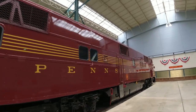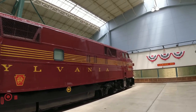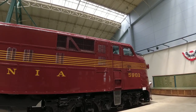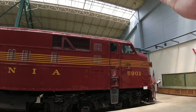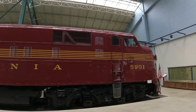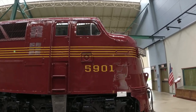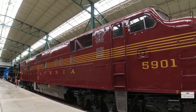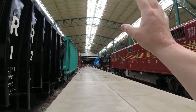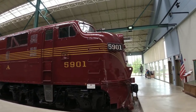5901A. So these operate as A or B units, and the way you could tell is the A unit has the cab on it, where the engineer would operate the locomotive. The B unit would look almost identical to this, except that there is no cab. It's just flat on both ends. It'd look identical to the back of this locomotive. So it'd be a flat end, and that would just be a power unit. It would just be for additional power for pulling longer, heavier trains. But ideally, they run as an ABA unit, where it would be an A unit like this, a B unit, which would be the power unit, and then another A unit. So it'd be three power units combined to pull a freight or passenger train.